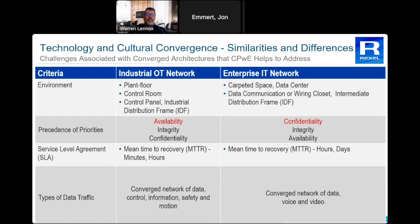If you're looking to get someone on site to fix your OT space, that's going to be done within minutes, in some cases even hours. But on the IT side, their service level agreements are already hours and days. And then down here is the type of traffic, really something to consider.